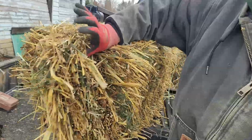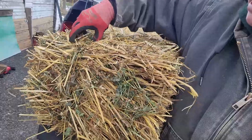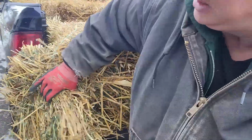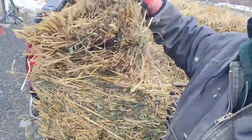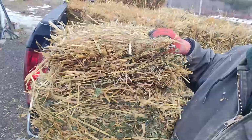So I like to pull it apart in flakes. When they're baling it, the baling machine picks up the straw and compacts it into flakes like this that are then bound with the baling twine. And so I just like to pull a flake like that. So when I say flake, that's what I mean. And I'll probably separate that flake in half and lay that down in my pathways.